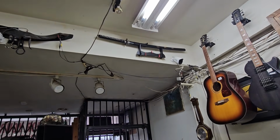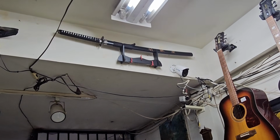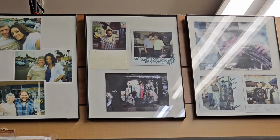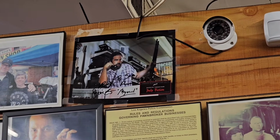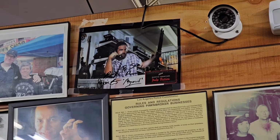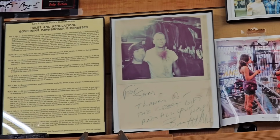The owner was really nice, and he was telling me that they get people from all over the world coming in every day asking about Pulp Fiction. And he's actually got some photos hung up that he took from when they were filming the movie, including a picture of him with Bruce Willis.